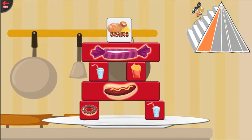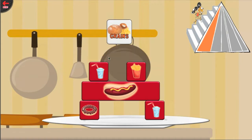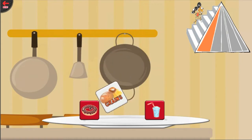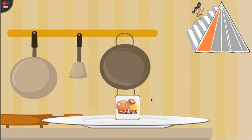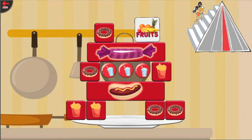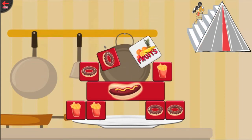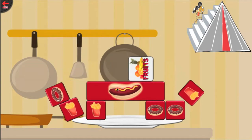In Junk Food Destroyer, the learner simply clicks on junk food to get rid of it. This will cause the healthy food group to fall, and the object of the game is to get it to land on the plate. It's a very fun, simple physics game, but it teaches the point that you should eat healthy foods based on the food pyramid and not junk food.